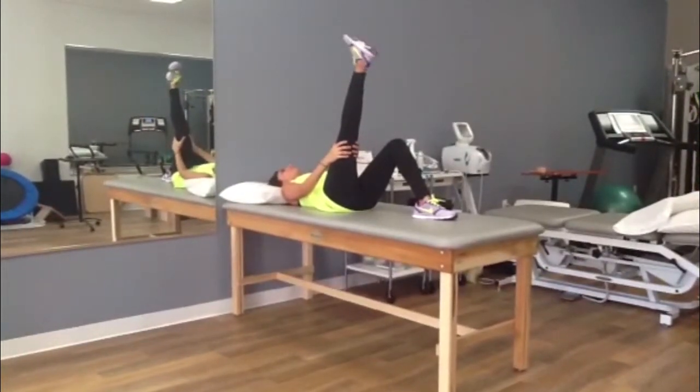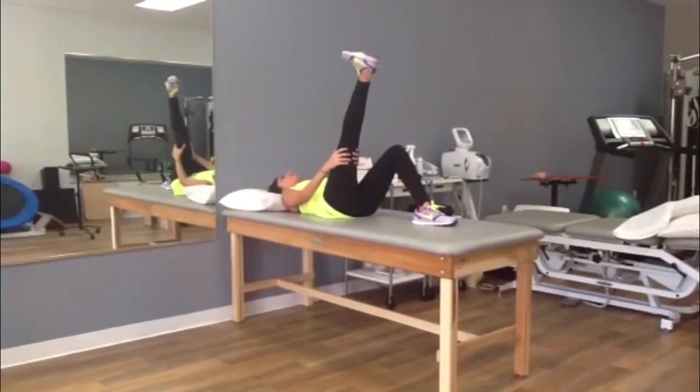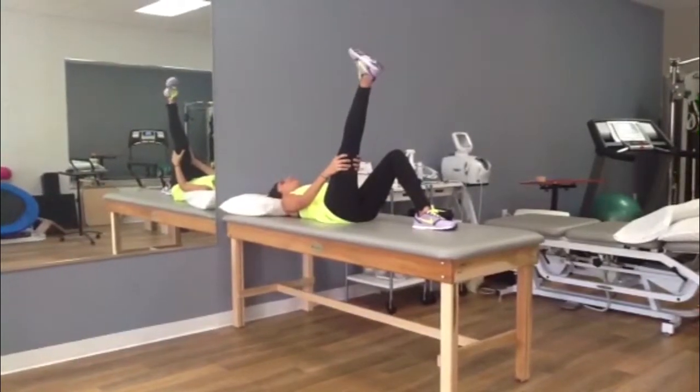This motion helps to reduce neural tension in the leg and assists the sciatic nerve in gliding smoothly inside of the sheath where it resides. A good starting point for repetitions is 2 sets of 15, but may vary based on patient tolerance.